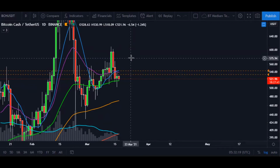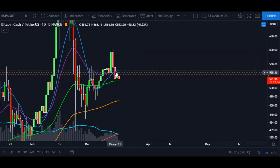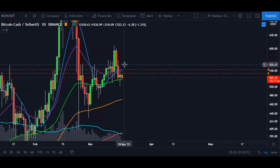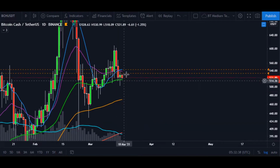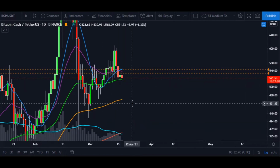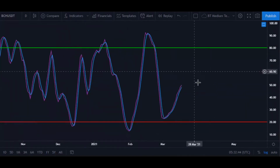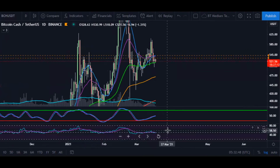So Bitcoin Cash here, bouncing off the 55 exponential. We have the 10 simple crossing above the 21 exponential. Usually that's also another short-term bullish signal, at the very least, to come back up and test the 21 exponential. So we should be able to take first target at least and move stop losses if that's going to be the case. From the momentum oscillator point of view, still Stochastics pointing north, looking pretty cool here, pretty good.